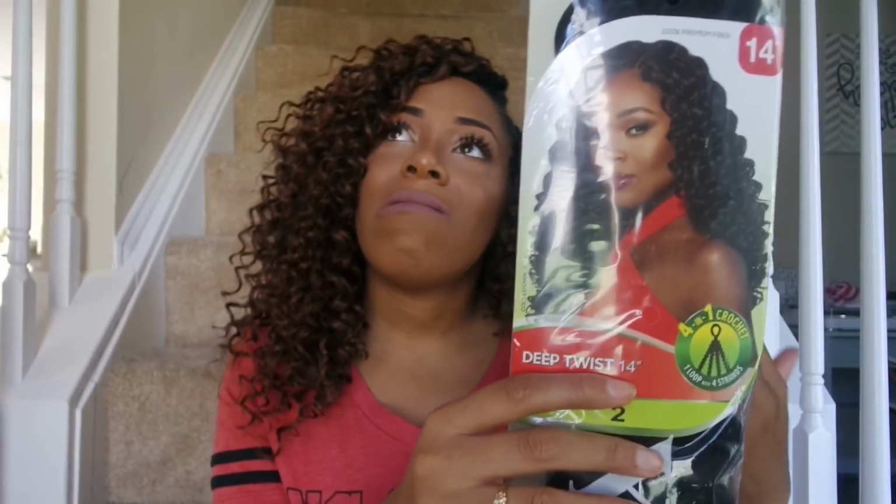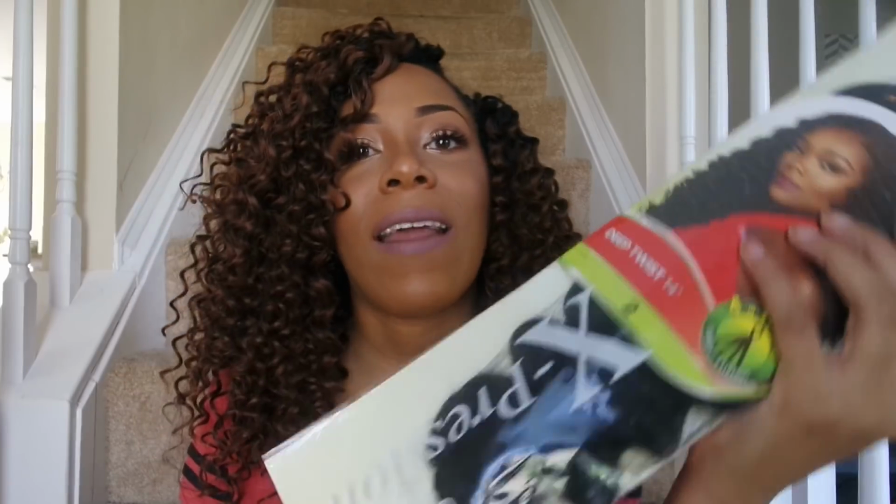I used 5 packs of this hair. I bought 6, I used 5, and I had 1 pack left over, so I didn't have to use that much of the hair, surprisingly, because normally with 4-in-1 hairs, I usually have to use a lot of the hair. I wore the hair for 4 weeks, which is a lot, but I wanted to take it out so much sooner. I couldn't because I had events going on.